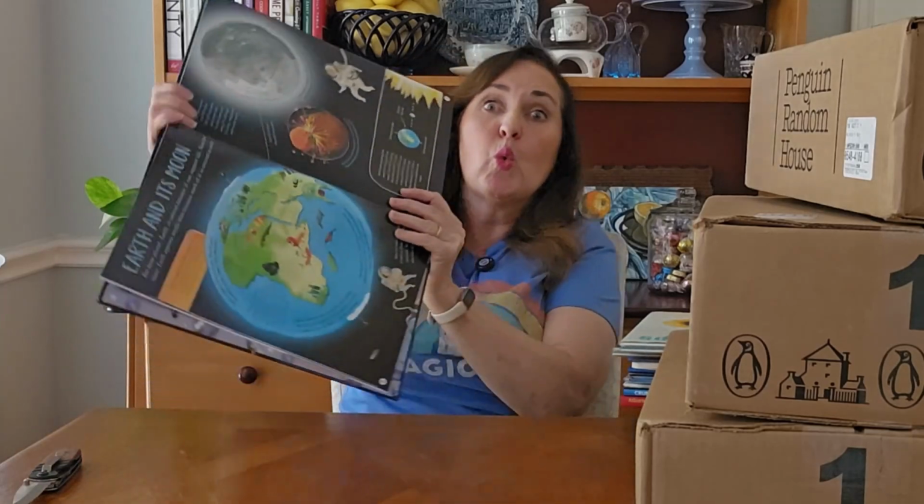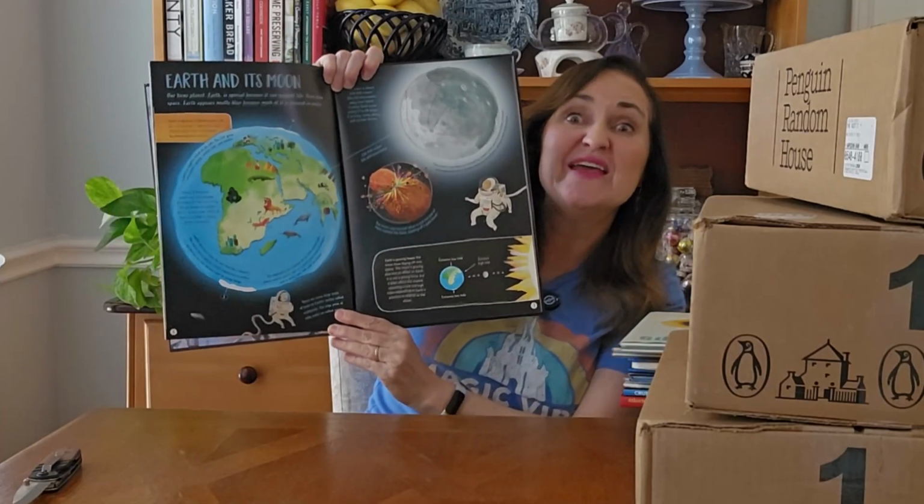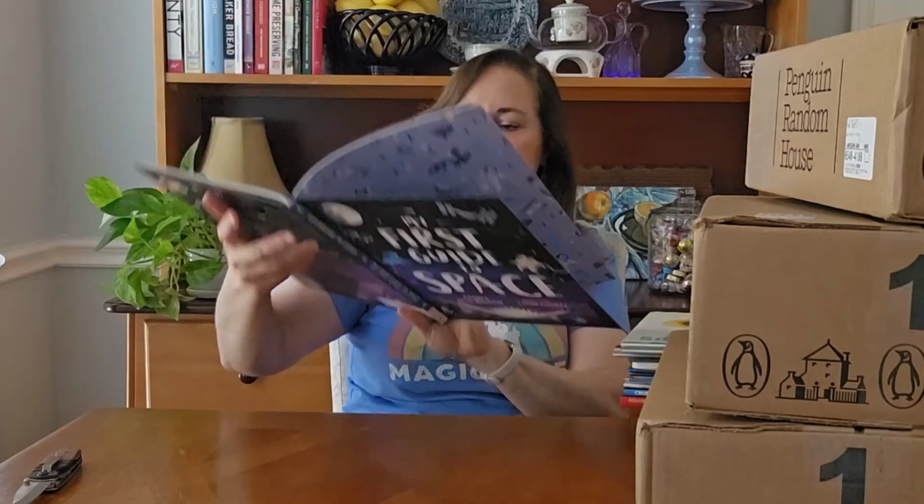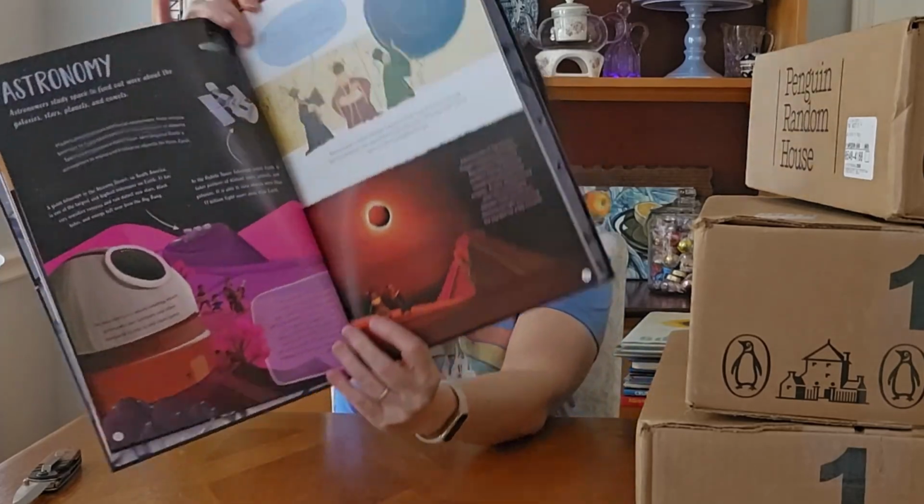It's divided up into content. Look at this big knife I have. Divided up into content. Oh, look at this. I love this already. Earth and Moon. It has all these different things about, oh, so pretty. And then a page about astronomy.